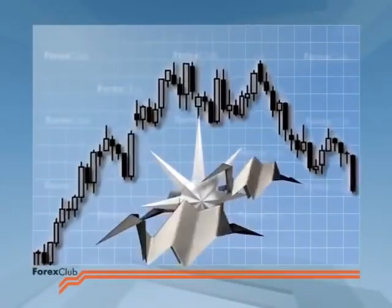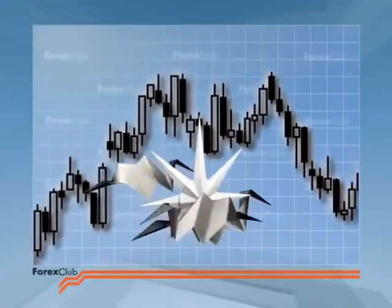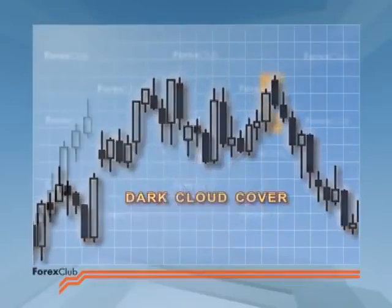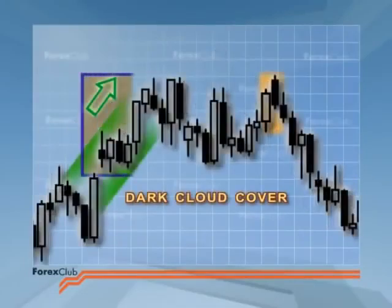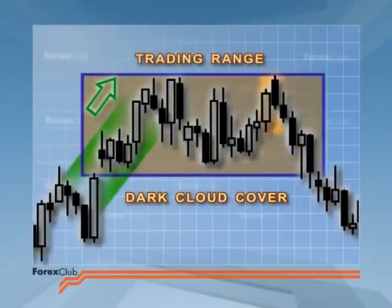Next up is dark cloud cover. It's also made up of two candles. You can find it at the end of an uptrend or near the upper channel line of a trading range. Dark cloud cover signals a bearish reversal, and here it is.